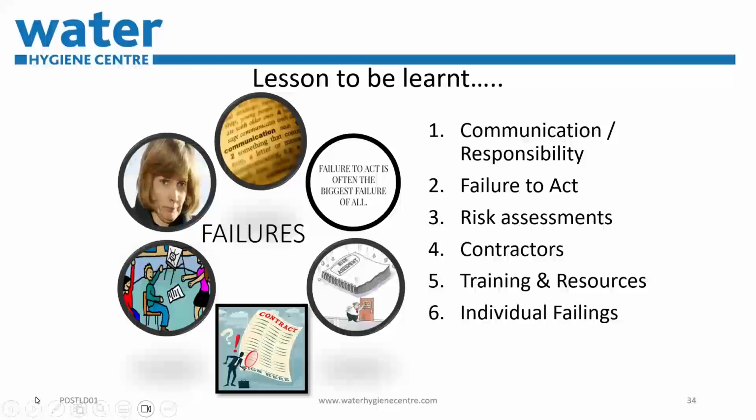There were a number of risk assessments that were outdated. There was no action taken on the back of risk assessments. Contractors weren't doing their jobs. There were training and resources issues. There was no adequate training. Nobody was given adequate training, and the resources weren't made available for adequate training. And then there were individual failings.